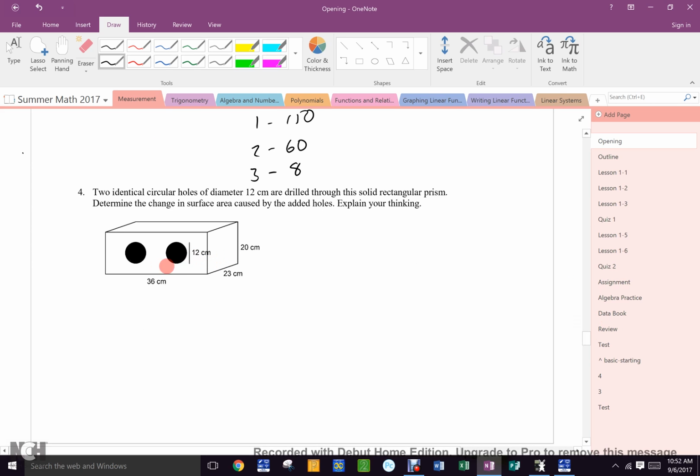This question is tricky because you have a rectangular prism, right? So it's a rectangle. Rectangular prism, which is, of course, 2 times length times width plus width times height plus height times length. And then I'm drilling holes out of it. So am I adding or subtracting surface area?